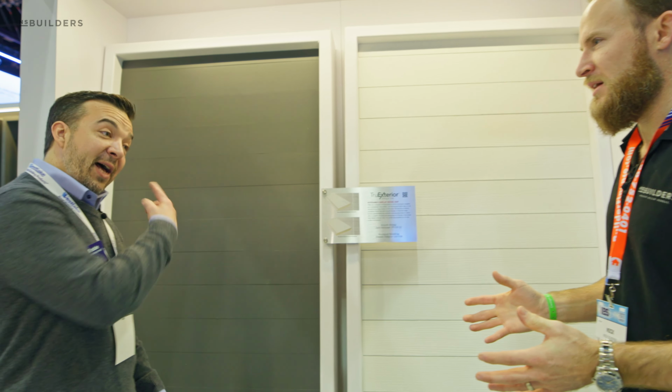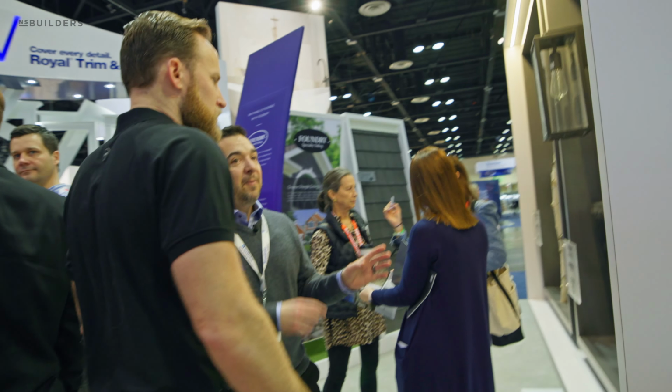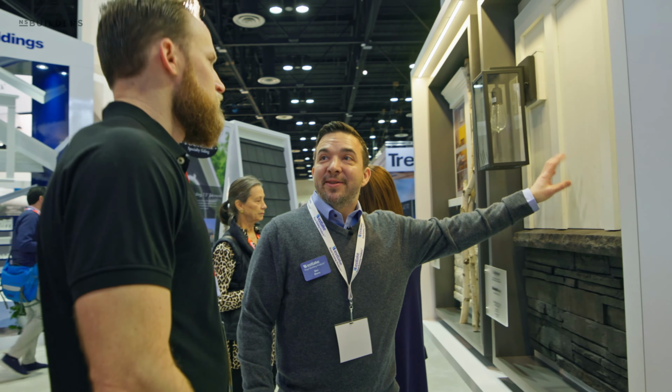Cool. Any other products that we should take a look at? I'll take you over here real quick to the smooth board. Focusing on Truexterior, what we were able to do here is utilize our trim to do a board and batten. So this is just wide board and small board. Yep. Absolutely. And this is really on trend right now.